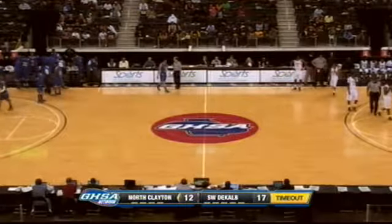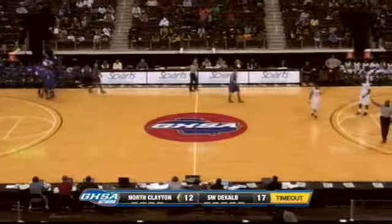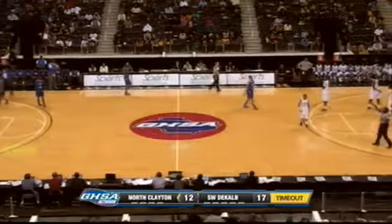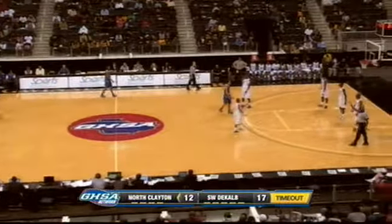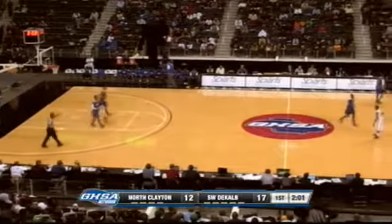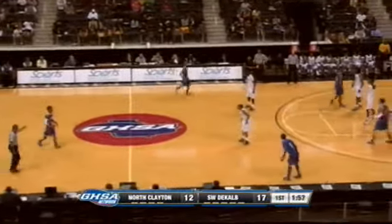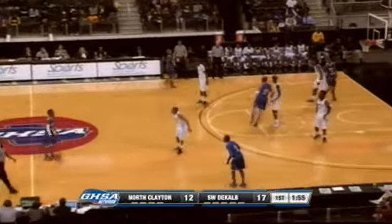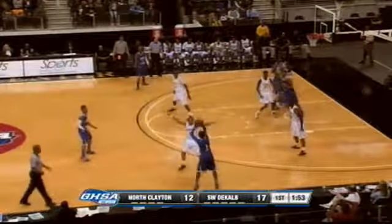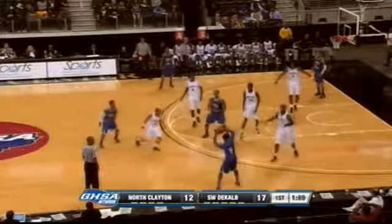Southwest DeKalb finished second in their region on the B side. They lost to Miller Grove in the final. And on the way here, they've beaten Osborne, Cedar Shoals, and Chattahoochee. Yeah, first time in the playoffs since 2006 for Southwest DeKalb. North Clayton won the region championship this year for the first time in 19 years. So both teams are playing at a level they're not quite used to.